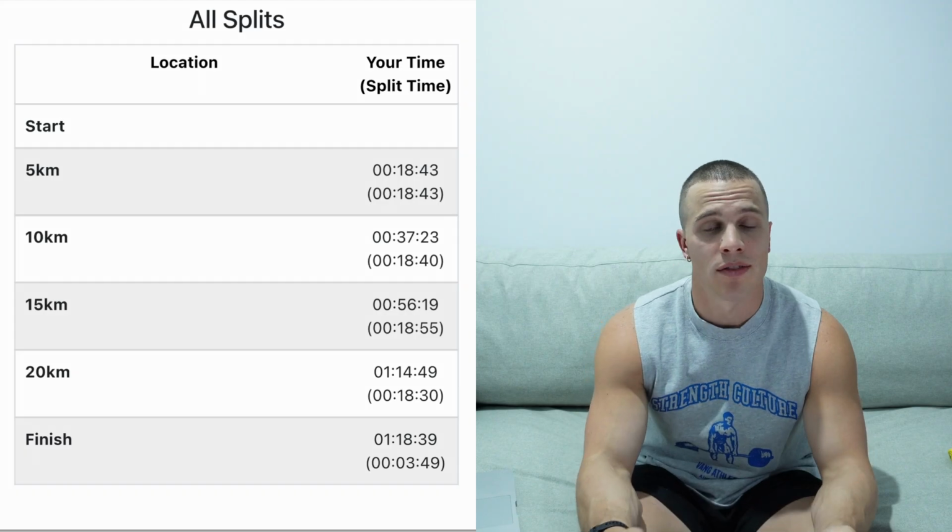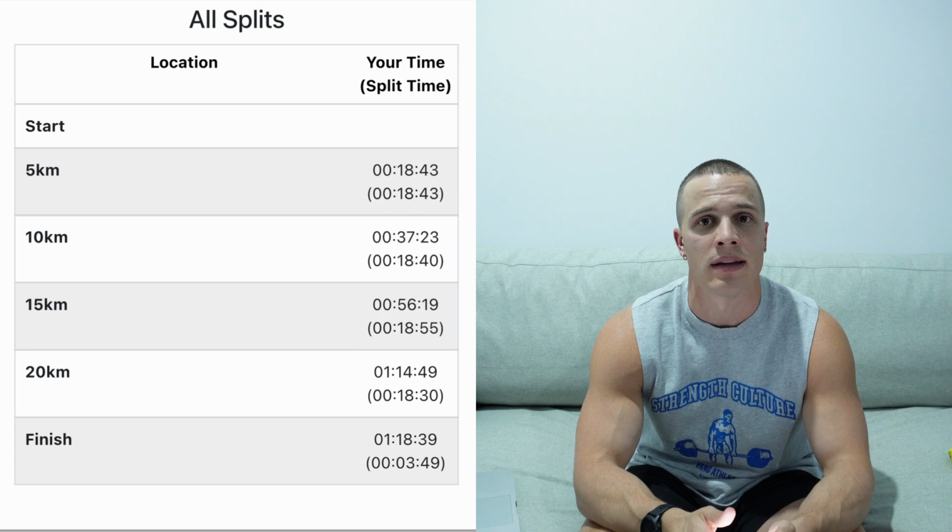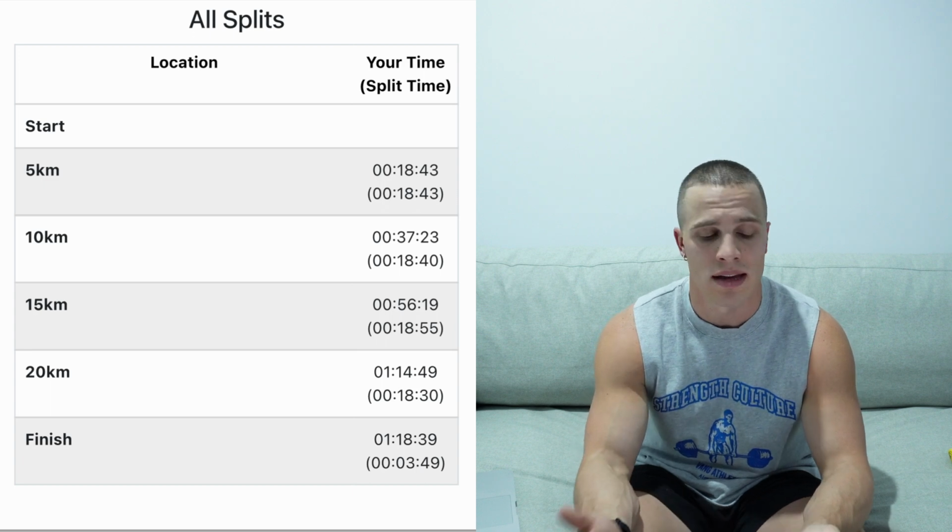And Tommy was feeling really good, so he boosted on ahead and left me because he said he was feeling super strong. He was probably about 20 meters ahead at this stage. My first 5 kilometer split was 18:43, which I was honestly pretty happy with considering the hills and everything else.